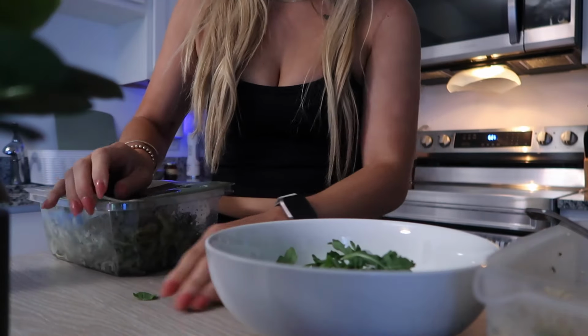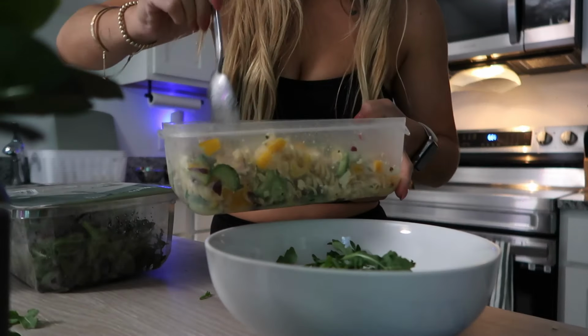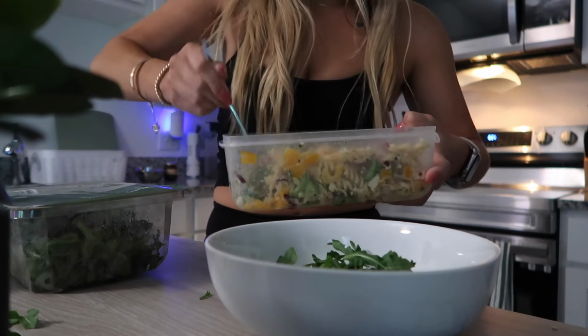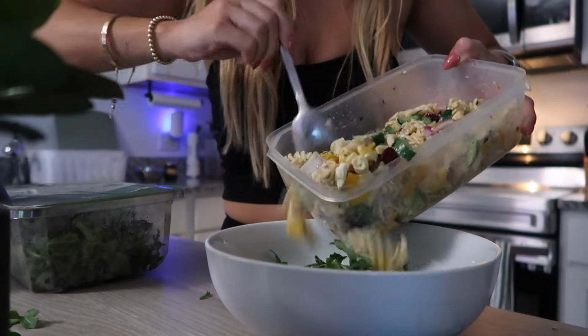I'm going to put some arugula on the bottom, just a little bit, nothing crazy, just to add some leafiness to it. And then I'm going to give this a good mix. I basically have Banza chickpea pasta. I have cucumbers, bell peppers, red onions, feta cheese.